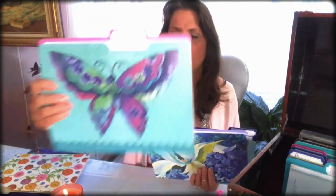I like to get really beautiful file folders, because if I'm going to file papers, I'm going to at least enjoy the experience. So don't be afraid if you want to invest a little bit of money in some beautiful file folders. You can get these at any kind of office, big box store, or you can order online. But I just like the beautiful colors, and it makes me happy.